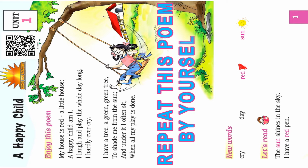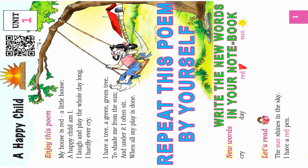New words learned from this poem. Cry. Day. Red. Sun. Now let's read. The sun shines in the sky. I have a red pen.